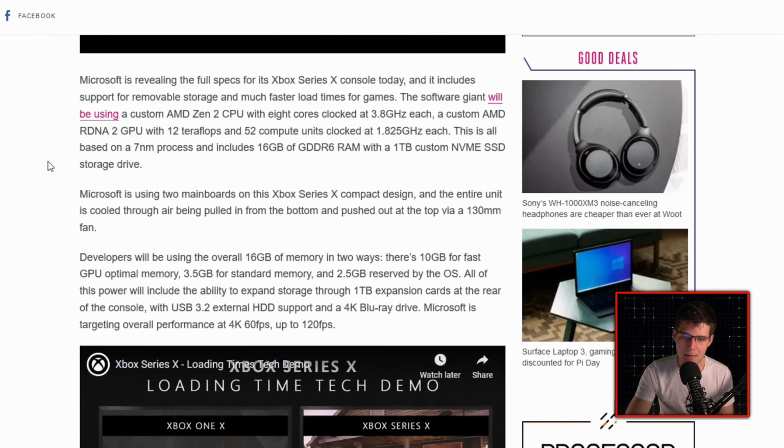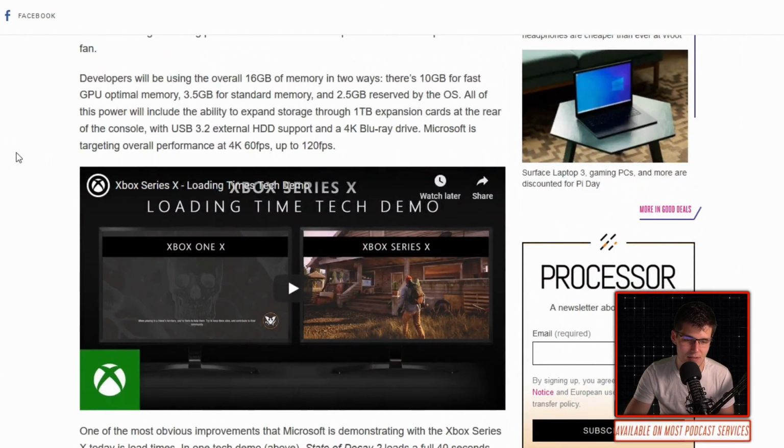All of this power will include the ability to expand storage through 1TB expansion cards at the rear of the console with USB 3.2 external HDD support and a 4K Blu-ray drive. Microsoft is targeting overall performance at 4K 60 frames per second up to 120 frames per second.